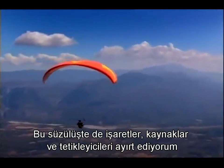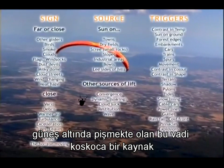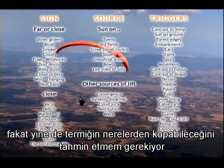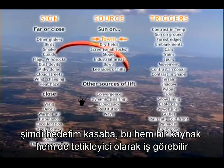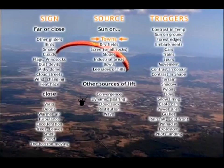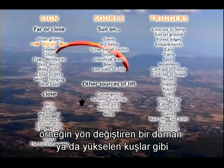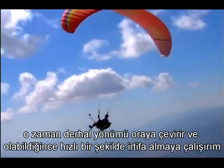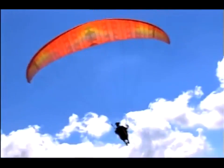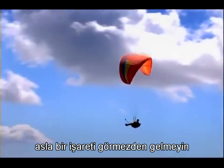Again, on this glide, I rank the signs, sources and triggers. The whole valley baking in the sun is a huge source, but I still have to predict where the thermal is going to release from. My objective now is the town, which is both source and a trigger. While on the glide though, if I see nearer signs of thermals, like smoke changing direction or birds going up, then I'll immediately divert and get altitude as soon as possible. Never ignore a sign, even if you've set yourself an objective which is a source or trigger.